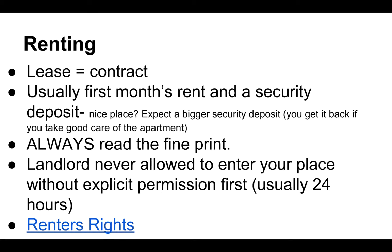Okay, so renting, you have a lease, which is your contract. Your lease is usually month to month, but it can be a year-long lease. Sorry, I should change that. It can be a year-long lease. It could be month to month. It could be 6 months. You have to look at the terms.